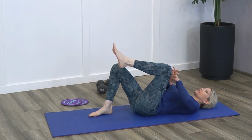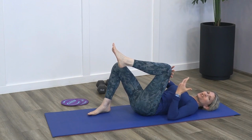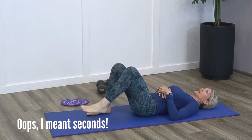Now we place our hand on top without pushing, and then we move that knee into the hand, just working on a gentle squeezing of the muscles. Now if you notice that you're having shaking or trembling or cramping, it is way too much resistance. So we're going to hold that here for just a few seconds, and then release it and come right back down.